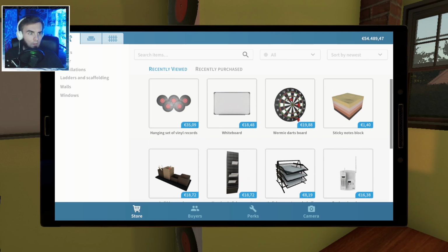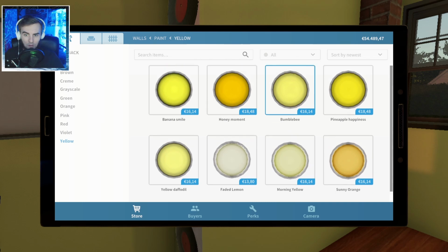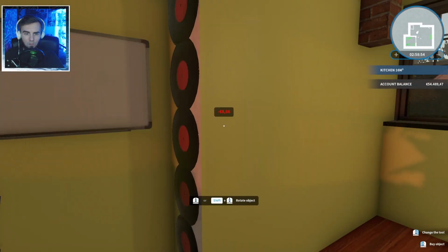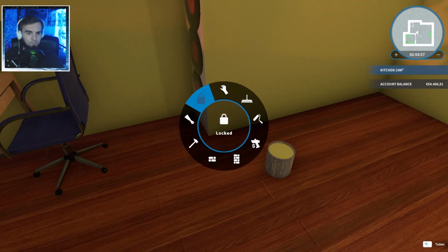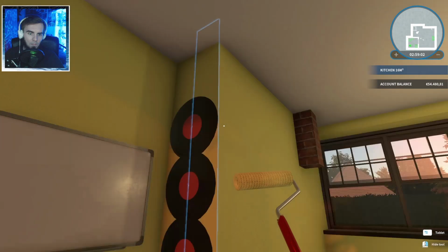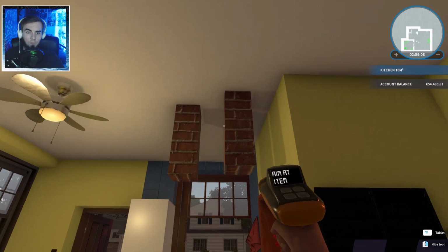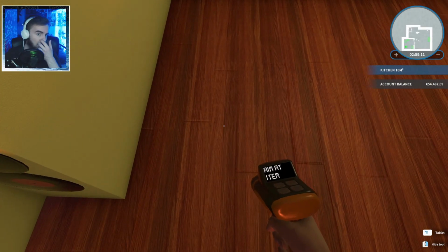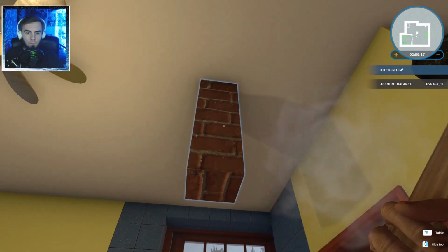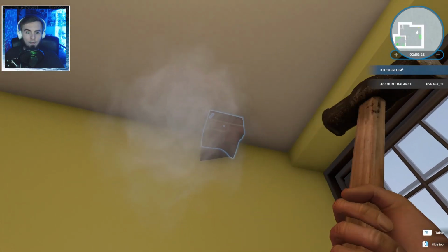okay, I need the paint that I used. Was it morning yellow? I sure hope it was that. Lucky. Wait. What is going on here? So that's what it is. Okay. I understand. Now at least I understand what that thing was.